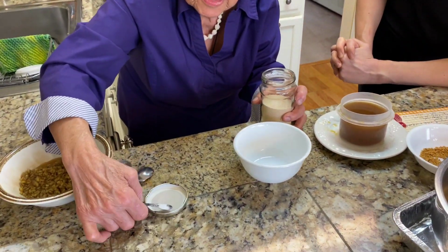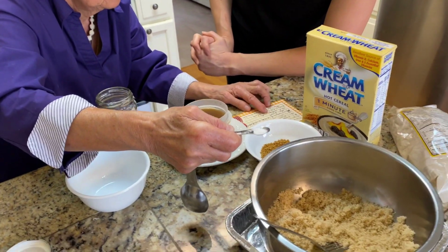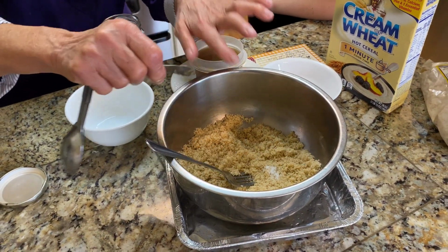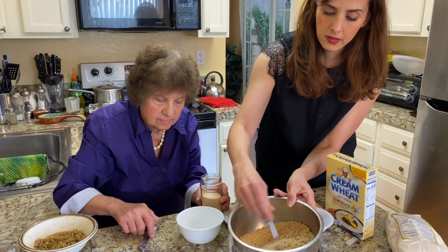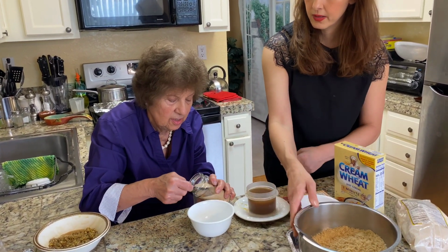It says a little bit of baking soda. I've got to put that in there, like a quarter of a teaspoon. Oh, you're going to add some baking soda to the batter? A quarter teaspoon of baking soda to the batter. So let's stir that up. Here we go. This is an envelope, but I have the loose kind, so it's okay.